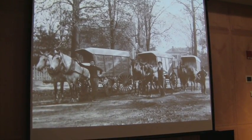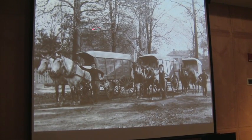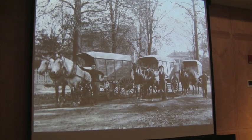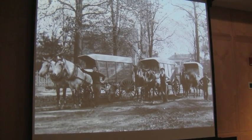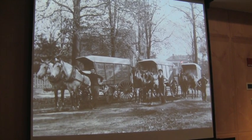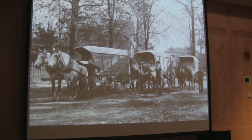So here are Mr. Marjorum's wagons, Mountain Lake Ice Company. Anybody know what building that is? That is the Nassau Club, right on Mercer Street. And this is the Bonner Foundation. So Marjoram had his men pose there.